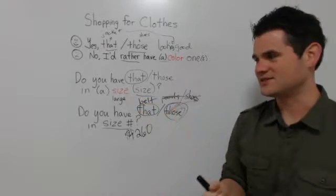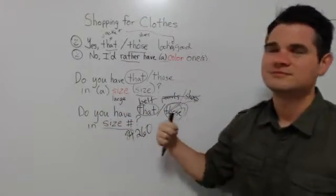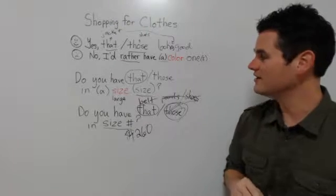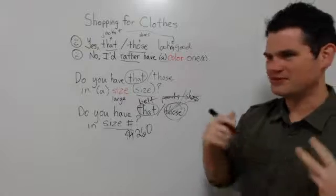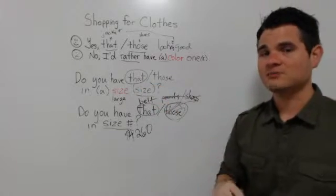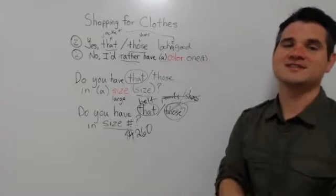So because a belt is a singular item of clothing, in that case you would say, do you have that in size 84? Do you have that in size 84? So yes, a little bit tricky, especially with that and those, but the main thing to remember with that and those is that it is something away from you, and that is going to correspond to a single item, while those is going to correspond more to a dual item like pants.